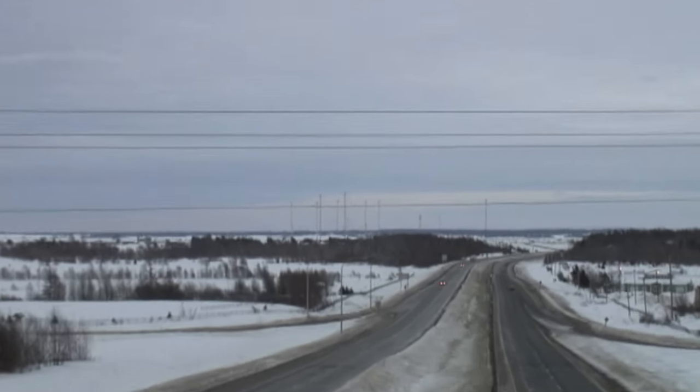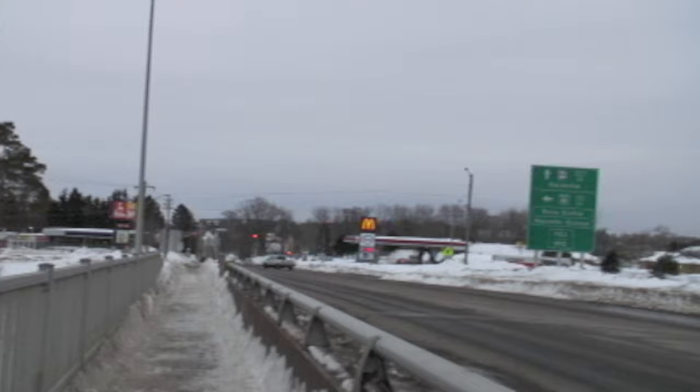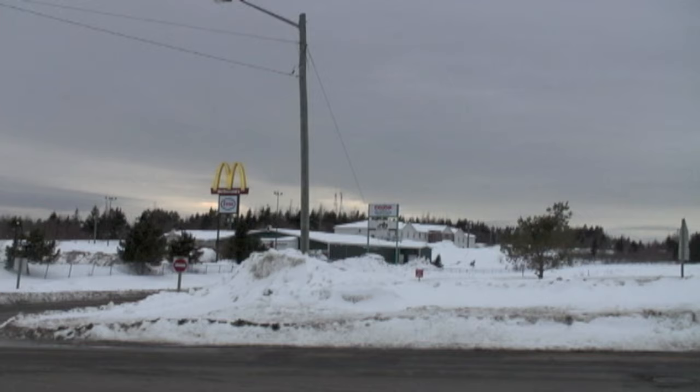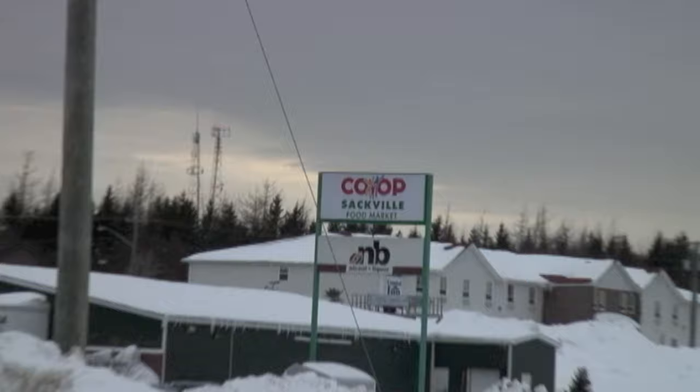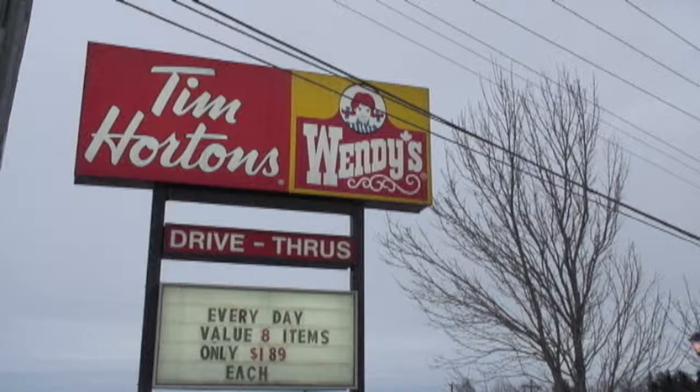The CBC's Radio Canada International Towers can be seen throughout the small town of Sackville, New Brunswick. And of course, also by the highway, you'll find McDonald's, Esso, the Co-op, and New Brunswick Liquor. And no Canadian town is complete without Tim Hortons.